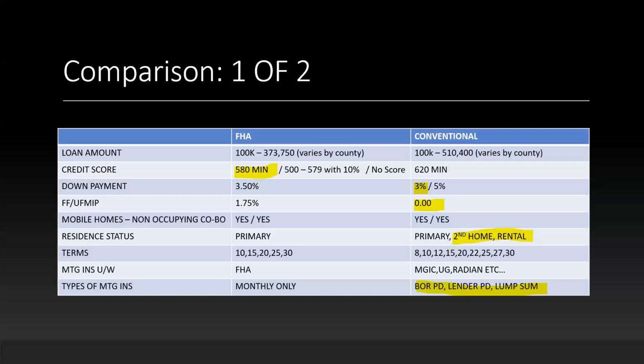Is that for the life of the loan? That's a one-time fee. There's two types of insurance on an FHA loan. The first one is this one, which is a one-time fee that's taken care of at the time of closing. And then there's also a monthly mortgage insurance premium as well.